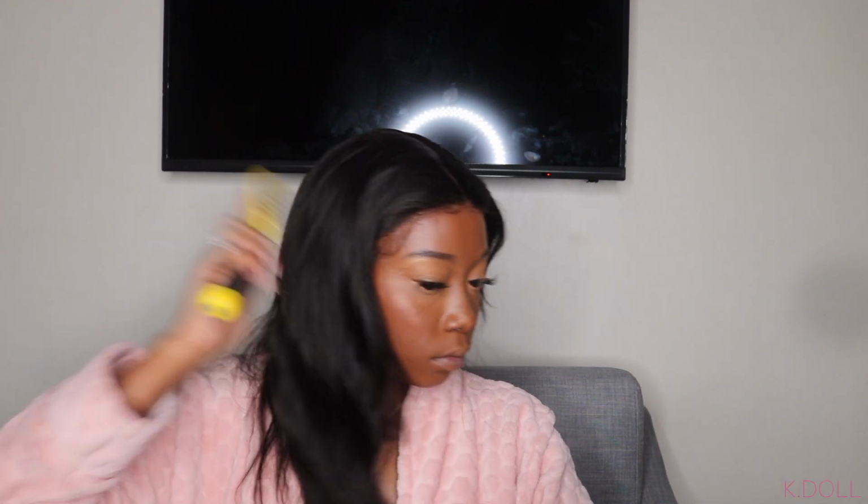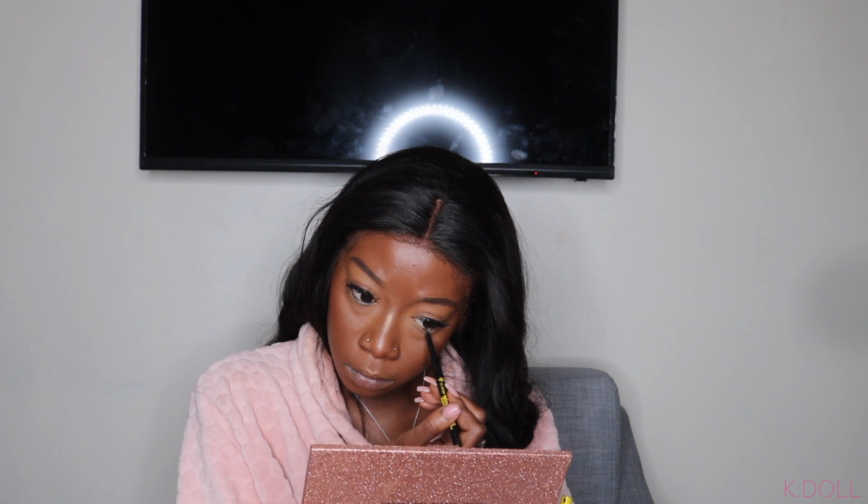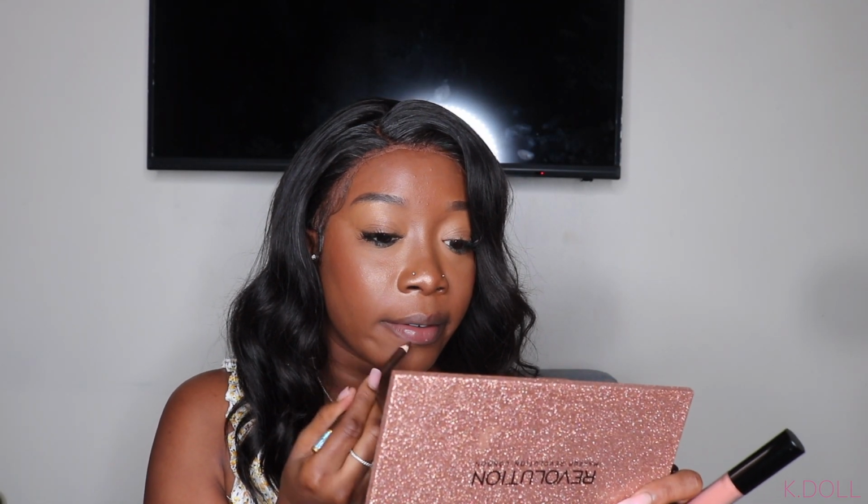So I'm just brushing my hair out and I'm going to go off camera to style my hair. So guys, I'm using a black eyeliner to line my waterline. And I like to close my eyes to do it because it's just easier. I went off camera to do my hair just to save me time, but if you want to see how I styled my hair and did my curls and baby hairs, then do comment down below and I'll be sure to do that. So now that that's done, I'm going to go in with my lip liner.